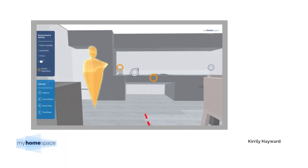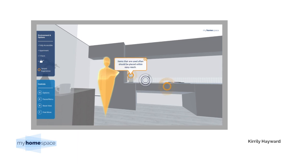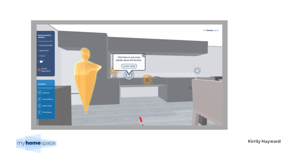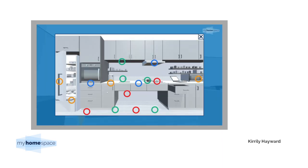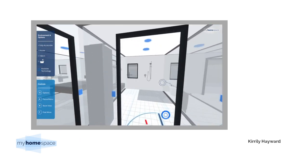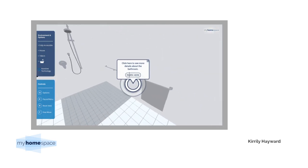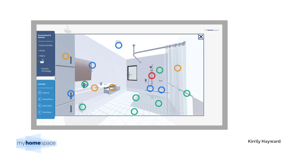But for me, when thinking about housing, I really need to think about how best to design key spaces to ensure my independence is maximised. Areas like the joinery and appliance design and location in the kitchen become really, really important to ensure my reach and access. My Home Space steps me through some of the thinking in virtual spaces, including both 3D interactive and 2D detailed views, like, for example, in the bathroom.